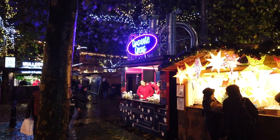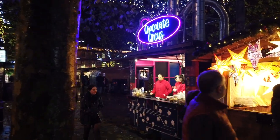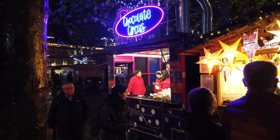And now we're in the mood for hot chocolate. So let's have a little look around and see which one we choose. Okay, I've definitely chosen. I now just need to choose which flavour I want. Too many options.